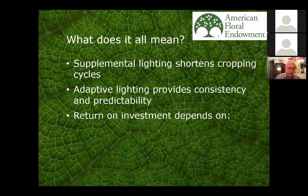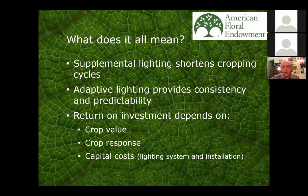And then the return on investment, of course, is what ultimately really matters. And it is really difficult to give recommendations on that because there are so many different factors that go into the return on investment. One of those factors is how valuable is the crop that you're growing? How long is it in the greenhouse? How well does the crop respond to supplemental lighting? And then what are the capital costs of your lighting system, as well as the installation of the lighting system, and the operating cost, which depends on how much you run your lights and your electricity.